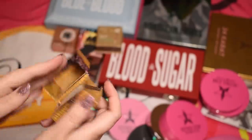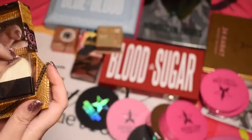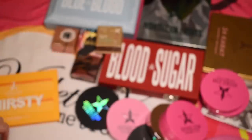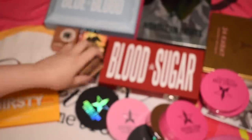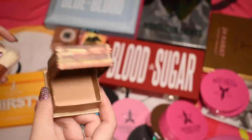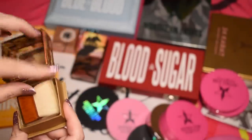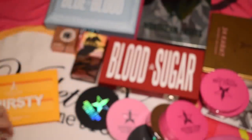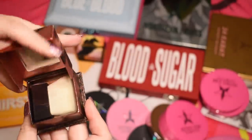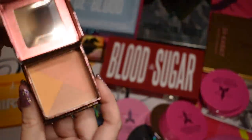Rockateur is probably one of my favorites, besides the Dandelion. And they all kind of smell like flowers. I really like that about their blushes. Now the Hoola bronzer is too dark for me, but Hoola Light, it works out pretty well. So I'd give it a try if you're looking for a bronzer for a lighter skin tone. Sugar Bomb. I just thought that was cute.